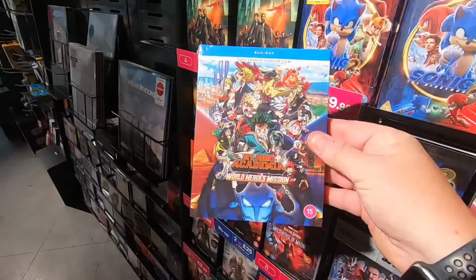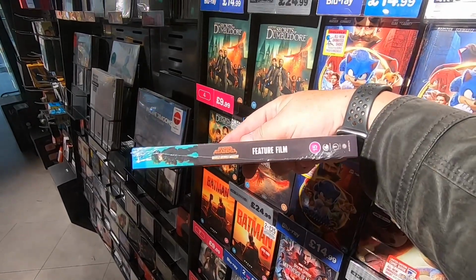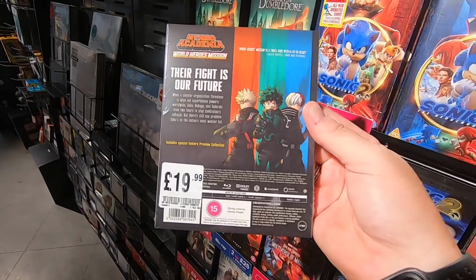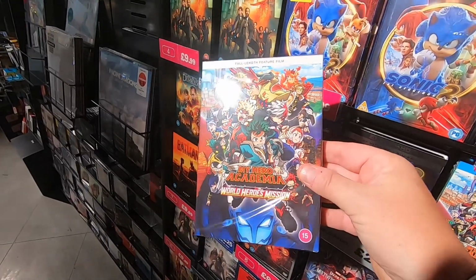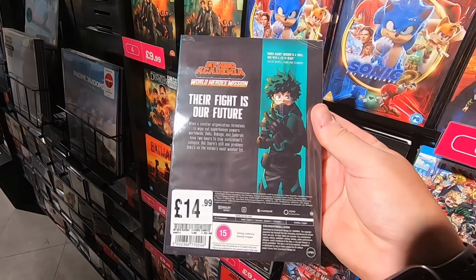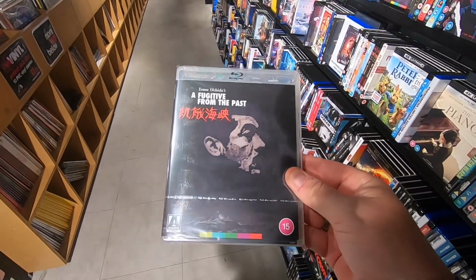Next is My Hero Academia: World Heroes' Mission, released through Crunchyroll LLC. It's from 2021. It's a science fiction action adventure anime. 104 minutes, priced at $19.99, has a 15 certificate. Meant to be a steelbook available, but I couldn't find it. But there was this DVD priced here at $14.99. Not a great deal of difference in price. So just one Arrow released today, and it's The Fugitive Past.